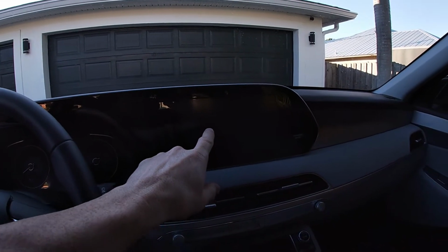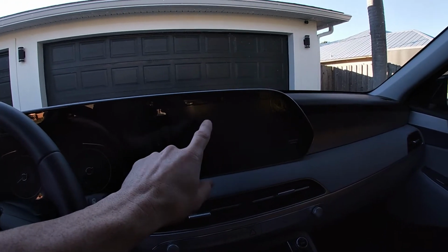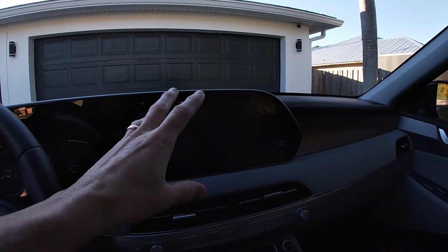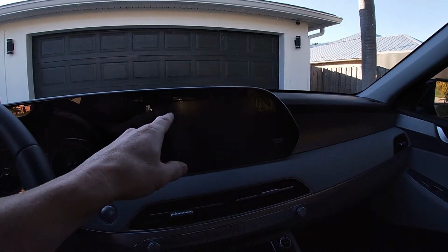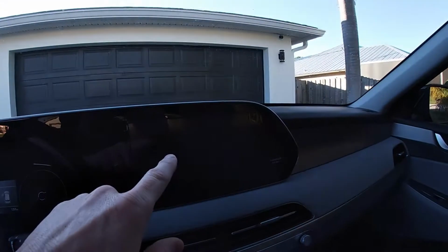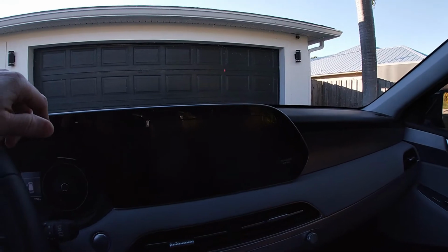I do like having all of my stuff from my cell phone thrown onto the large screen over here. It gives me my maps, my music, my texts, and I can verbally give text back and reply to people while I'm driving. I don't have to touch my phone at all. I literally just leave it right in here and then do everything through the screen here. So that's kind of nice. I don't have to take my eyes off the road.